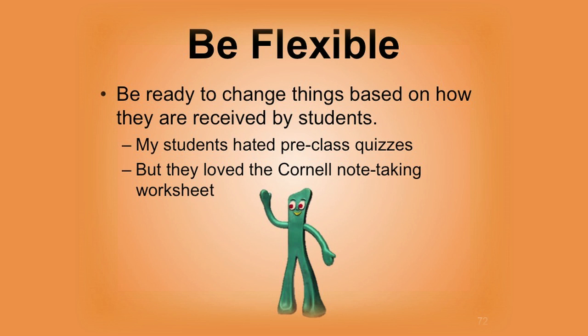Be a little flexible to adapt, and ask them. I put a survey with every test at the back. Tell me, what do you like? What would you like to see changed? Often they're simple. One student said, don't write in red anymore because I'm colorblind and I can't see it. Well, I didn't know that. She never told me, but she wrote it down. Then I got it. I got rid of the red pens.